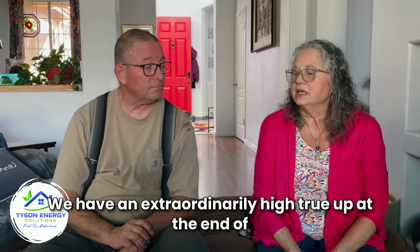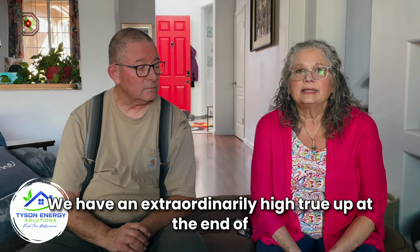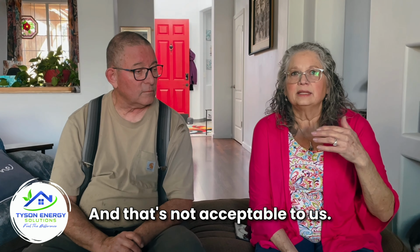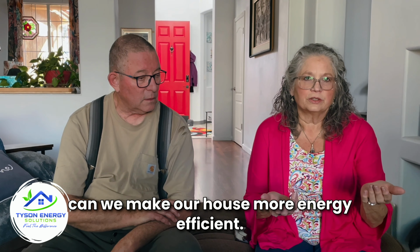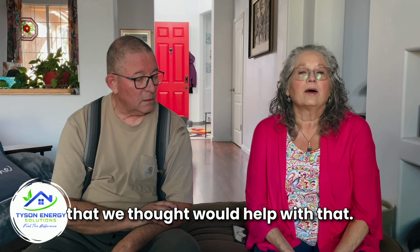We have an extraordinarily high true-up at the end of the year with an adequate number of panels on our roof, and that's not acceptable to us. So we've been trying to figure out how can we make our house more energy efficient. Attic insulation was one of the things that we thought would help with that.